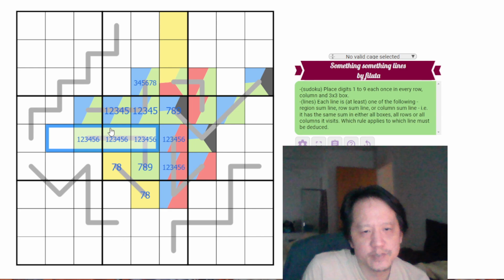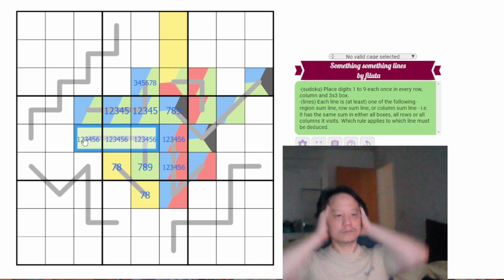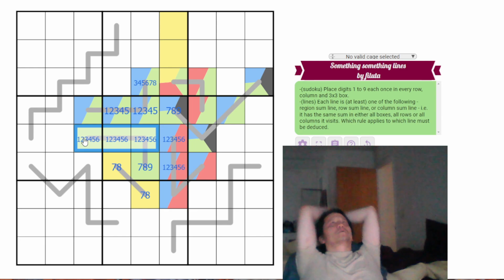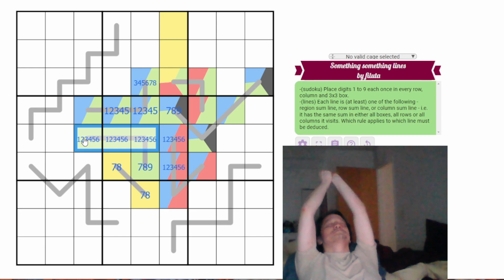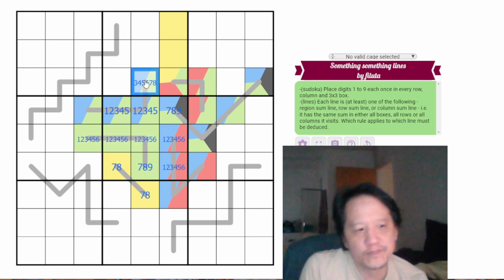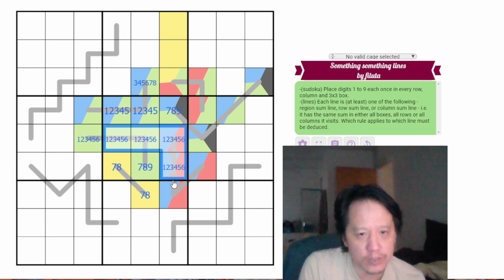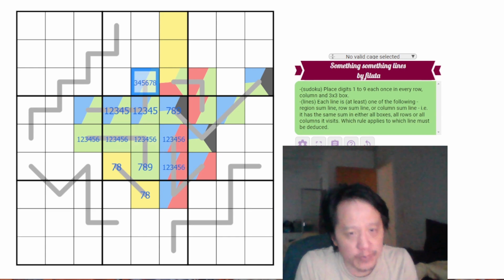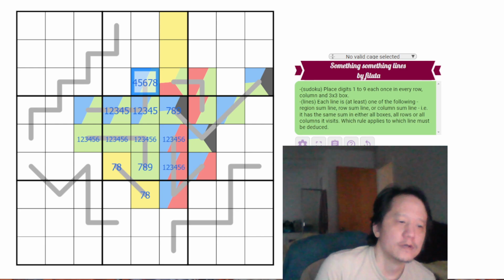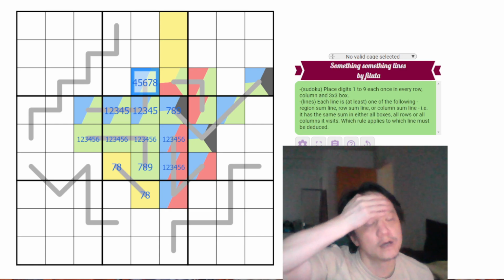So if this is 6, it has to be with 1 and 2. Therefore, this can never be 3. Because if this is 3, that requires this to be a region sum line, and it would have to be 1 and 2. And we know at least one of the 1 or 2s is here. So this cannot be 3. Right. It's either a region sum or it's a row sum.